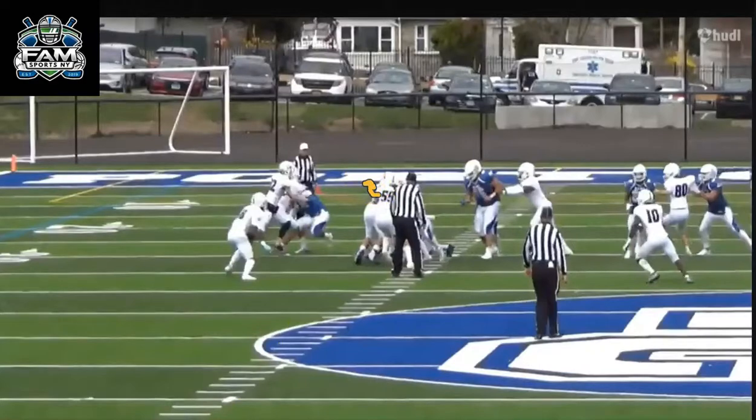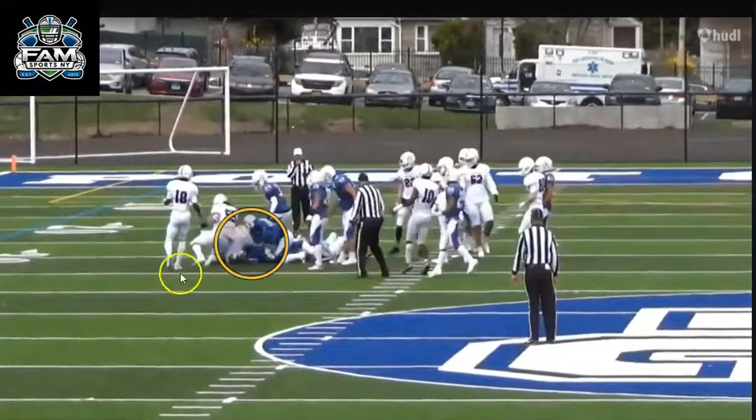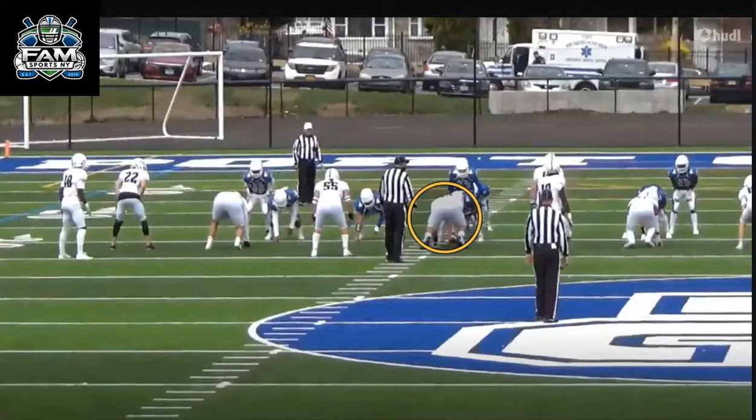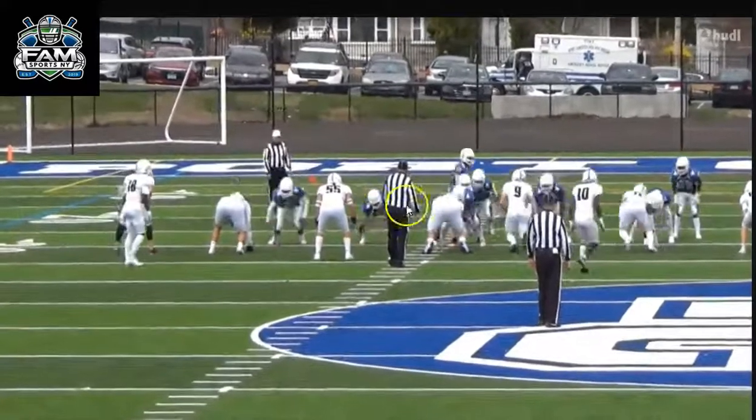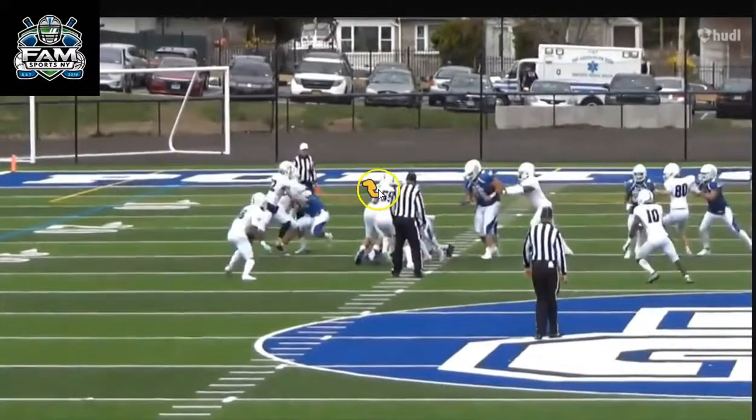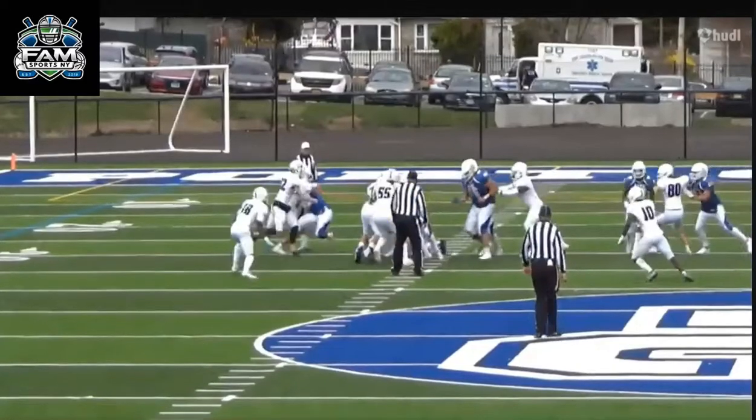That is not easy to do for a nose guard. He's going to fight off that and look to make that play through a double team. And you can see the linebacker behind him. When he gets doubled, it's really going to leave this guy clean. If he reads that correctly, he can make that play into the hole. He's going to get anchored down, then get off and make the play.